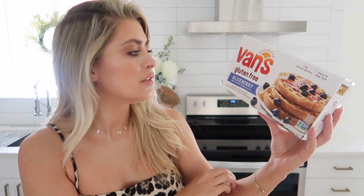These are the Vans gluten-free blueberry waffles, 21 grams of whole grains, dairy and egg free. This is the perfect snack when you're on the go. Also, it could be good for breakfast, but I don't even put anything on these. They're that dang delicious. I pop them in the toaster and I head out the door. I can't stop, you know? My Whole Foods is always sold out of these, so whenever they have them in stock, I stock up.